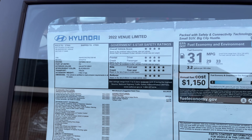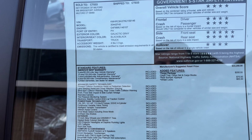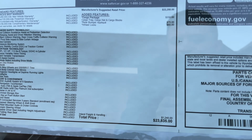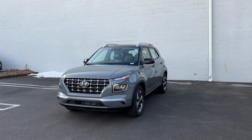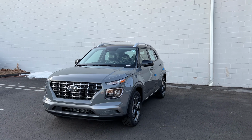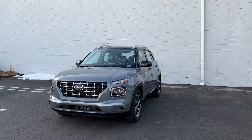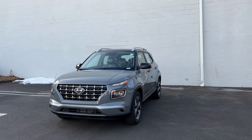Here is the MSRP sticker of this 2022 Venue. If you guys are interested in the standard features it has, just go ahead and pause the video. And the price with some accessories and destination is $23,835. If you guys are curious, the color is called Galactic Gray. I'm not sure if I'm saying this color right, but it does look very, very good on this Venue Limited. And as I said, the Limited is the highest trim, and it is almost $24,000 with some accessories.